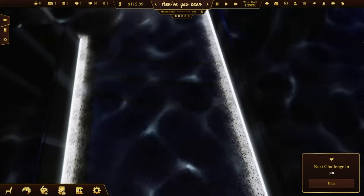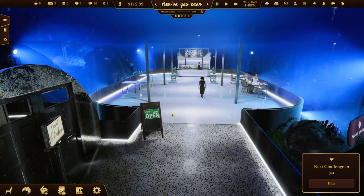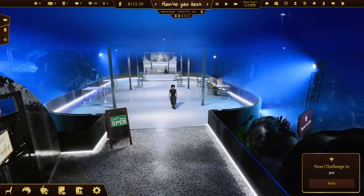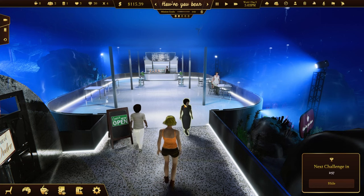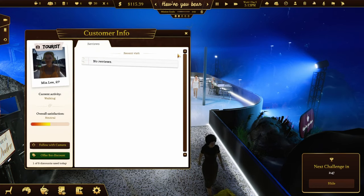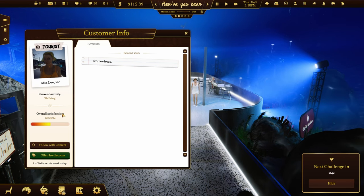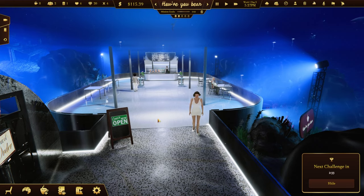Why aren't you lot coming in? Can we make this more enticing? It says we're open. I mean, come in. I know it looks a bit unusual for a coffee shop, but come in. Why are you coming here and turning around? I wish I knew what they were doing for that, because there's no way of knowing. 1 of 5 discounts used today. Oh, that's just general then. Okay.